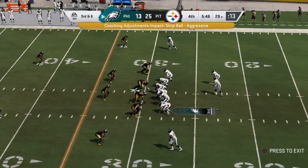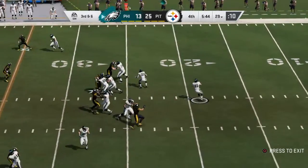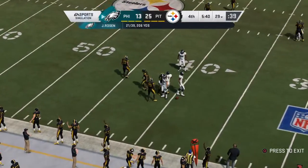Now they'll try to convert on 3rd and 6 after the 4-yard completion. From the gun, it's Rosen. And the throw there going to be incomplete.